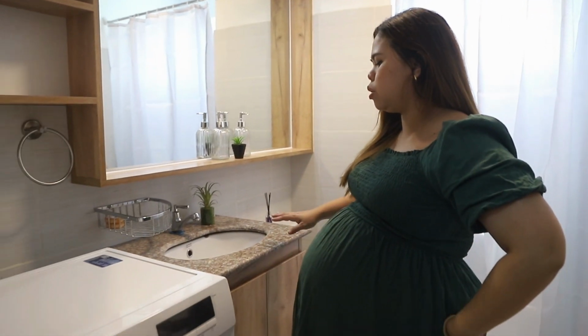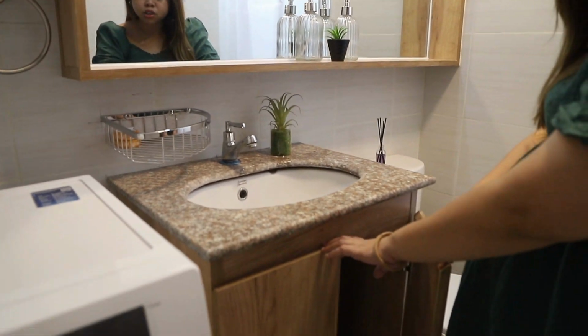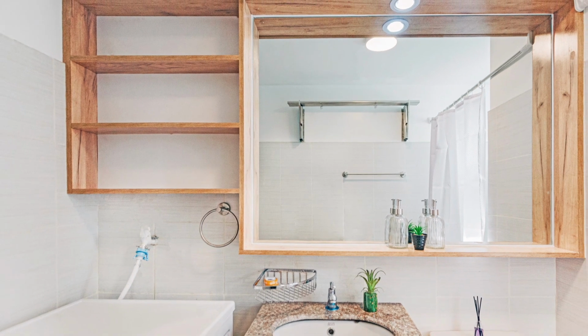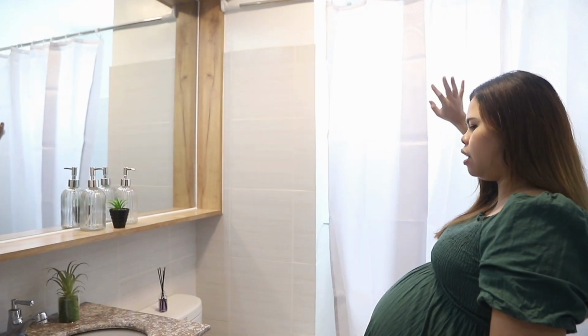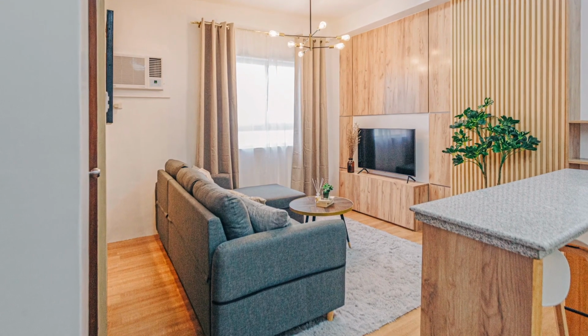So here we also have this lavatory. We added this cabinetry here for storage, and then we also have this shelving unit with mirror. And then the shower area. We didn't change anything in the shower area, just these drapes. So next we have the living area.